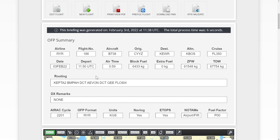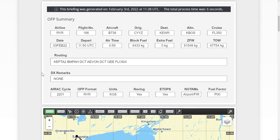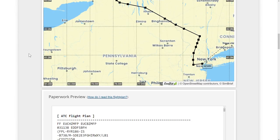Or perhaps the fact that we're a 737-800 and perhaps we can actually go higher and better than the other jets that are doing that. Airtime is 59 minutes. There's the block fuel, 6433. There's the routing. And no remarks on that.